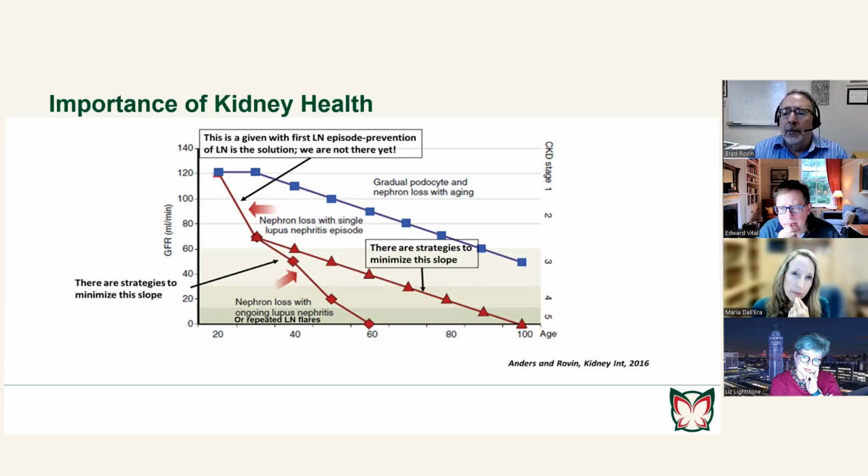So we have to think about not only the treatment of the acute disease process, which is primarily inflammatory, but the consequences of that inflammation on future kidney function. We really have to start thinking much earlier than we realize. Yes, don't they? It could be decades.